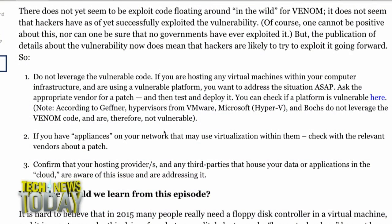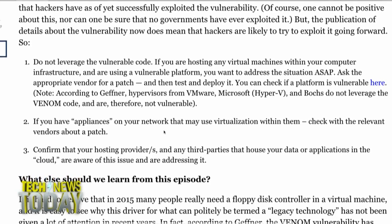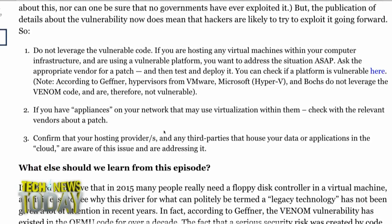Back in April, he notified the various parties that needed to be notified so that a patch could be issued, and the announcement to the public was made today. The reason for delaying was to ensure that there wouldn't be a situation where a potentially catastrophic vulnerability would be announced, and there was no way to address it.